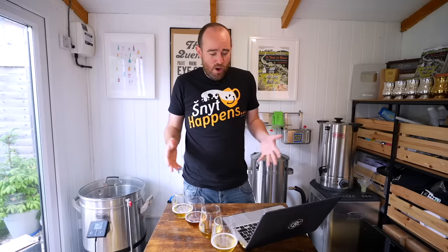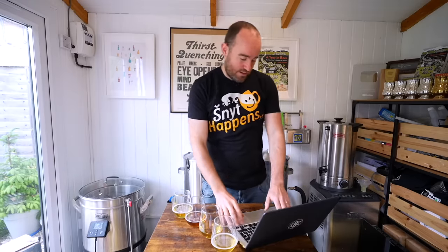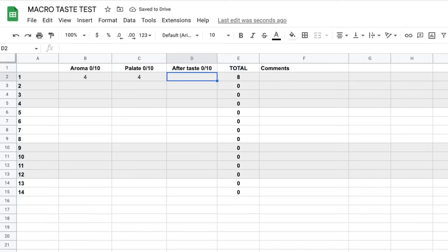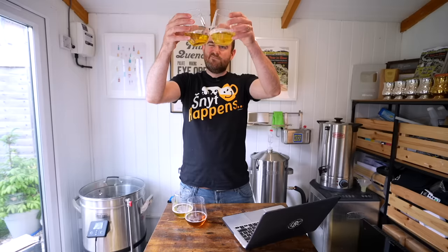No bitterness, no sweetness, bit of carbonation. It's just, I mean, it's perfectly bland. Aroma, not a lot of it, but it was fine. That's a four. Palate, again, fine. Just nothing to it, pretty close to water. Four. Aftertaste, there wasn't one. Depending on your perspective, that's either a good or a bad thing, but I'm going to say it's a bad thing, so we're going down a point.